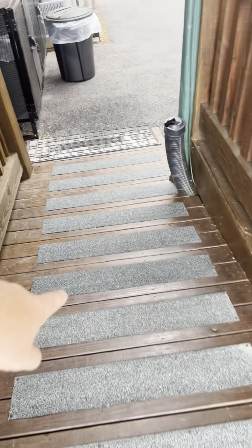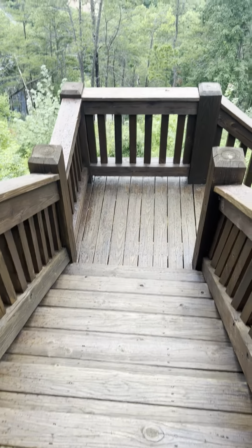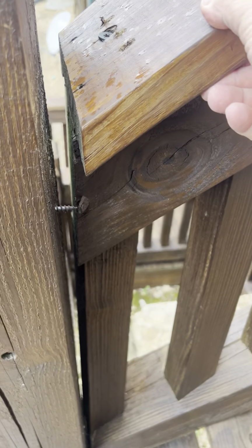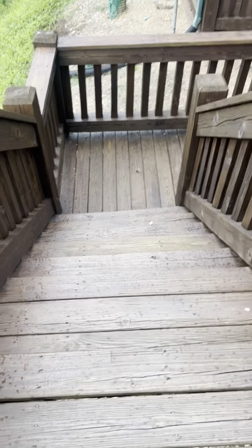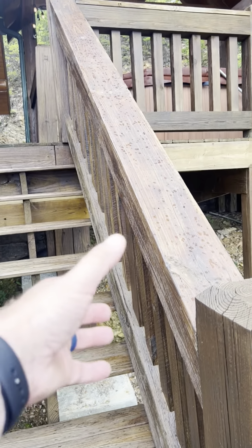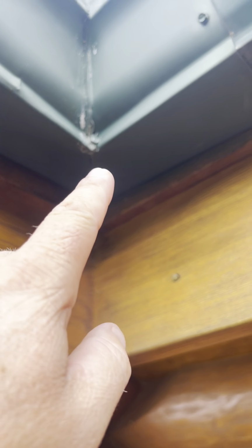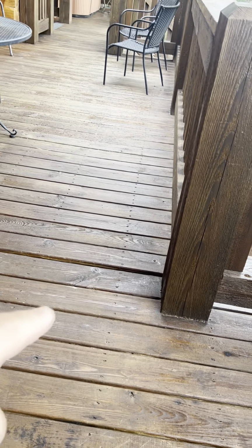For these strips, I recommend you put them on the steps too, that way nobody will slip and fall down. Right here, you can actually see these posts have twisted because that's come loose. But you also need a graspable handrail right there and right there. Steps throughout here too, by the way, all the way from the bottom up. Need to be repaired. We got some damage right there. There's a board that's lifting right there, so that could be a tripping hazard potentially. Some more weathering.